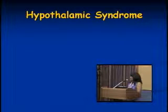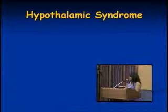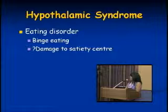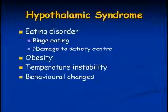Now this is something that we've been fascinated by for quite a while. We don't understand why it happens. There's 3 different bits to it. There's the eating disorder, which leads to obesity. There's a temperature instability and behavioral changes.